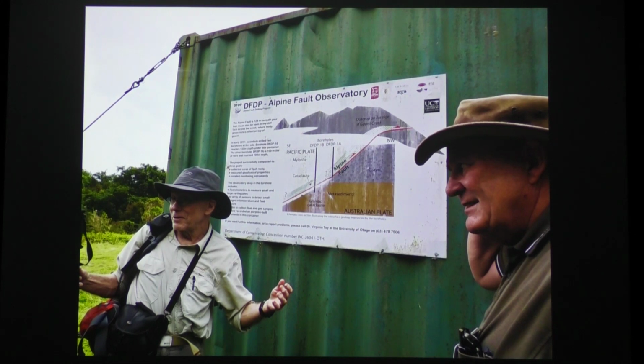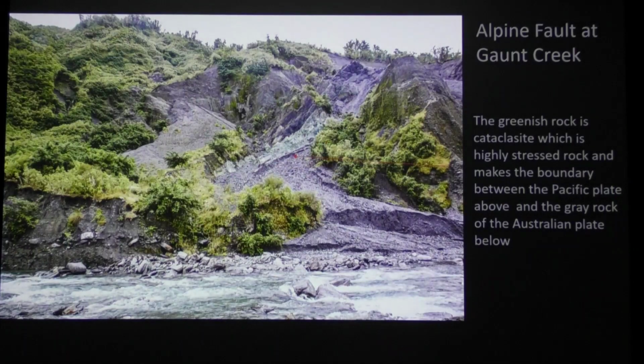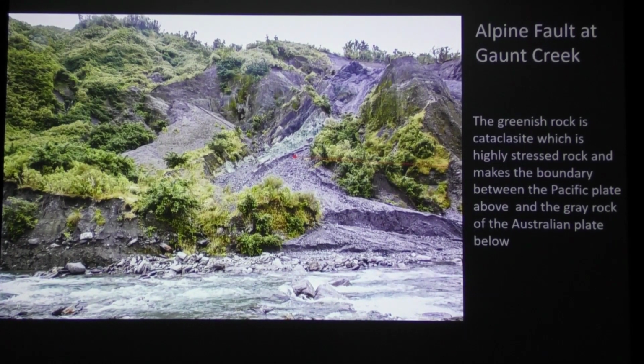Okay, so this site is actually an observatory, and there are instruments that are drilled down into the sediment at the location of this juncture between the Australian and the Pacific plates. And so we're here, and this is a geological map of this area. Here's the fault. This is the Pacific side, and this is the Australian side. And here's Gaunt Creek that runs through. And so these are these two sites. So that's exactly where we are. And lo and behold, here's the fault right there.